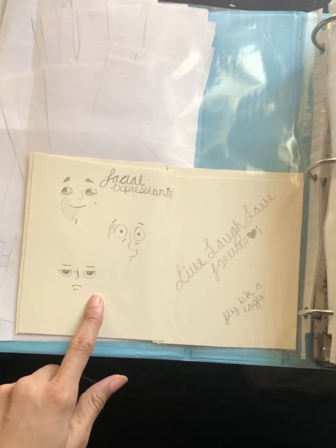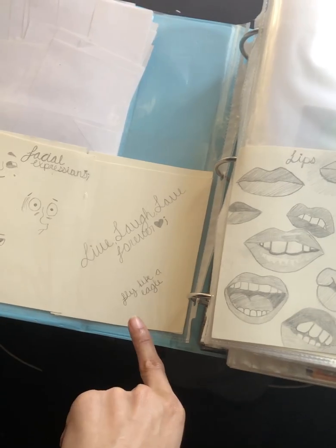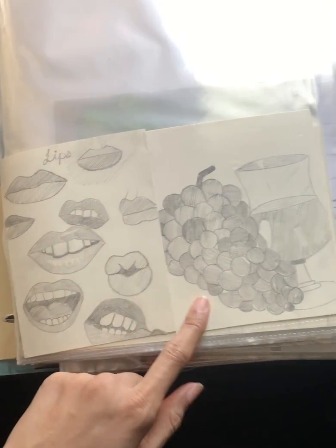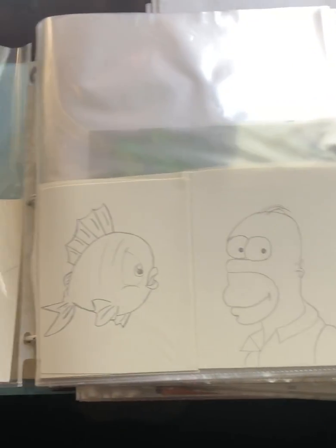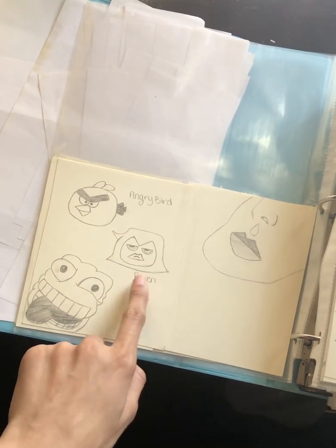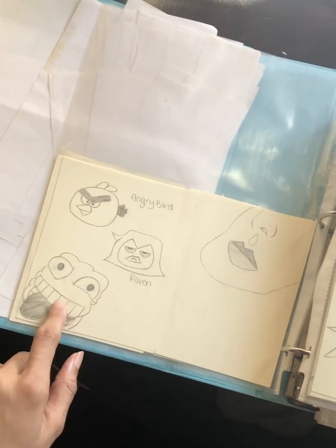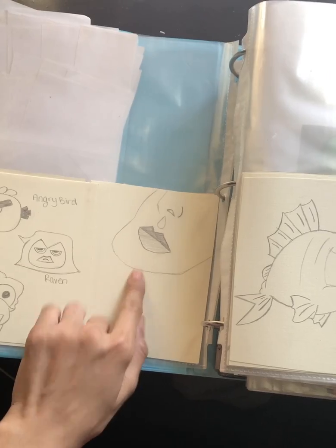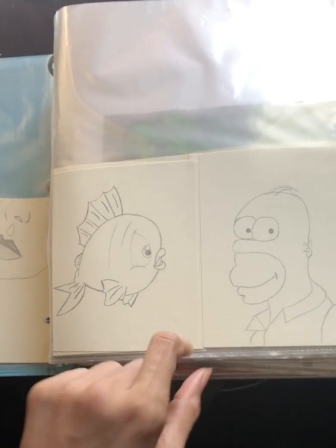A bunch of expressional faces, live, laugh, love forever, fly like an eagle. This is just some different lips and some grapes with some type of wine glass. Haha, Angry Birds. This is Raven off of Teen Titans. This is that frog, I can't recall. This is just a facial expression. A fish character off a cartoon.